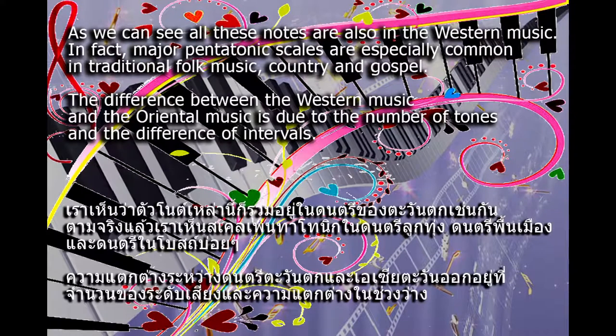As we can see, all these notes are also in Western music. In fact, major pentatonic scales are especially common in traditional folk music, country, and gospel.